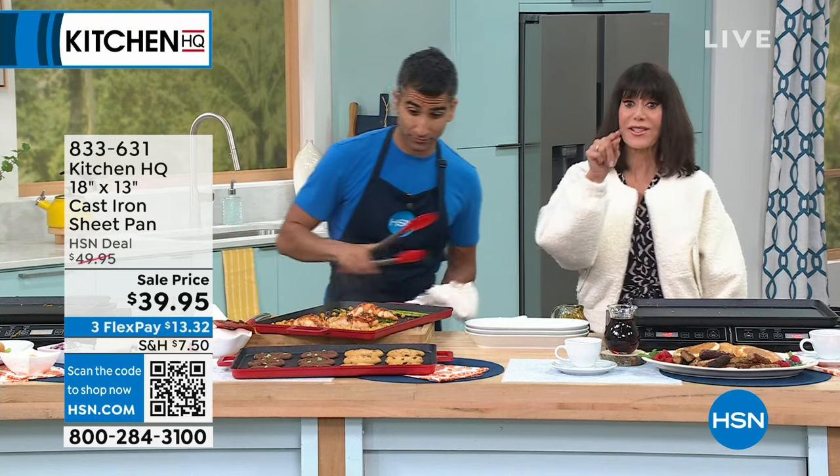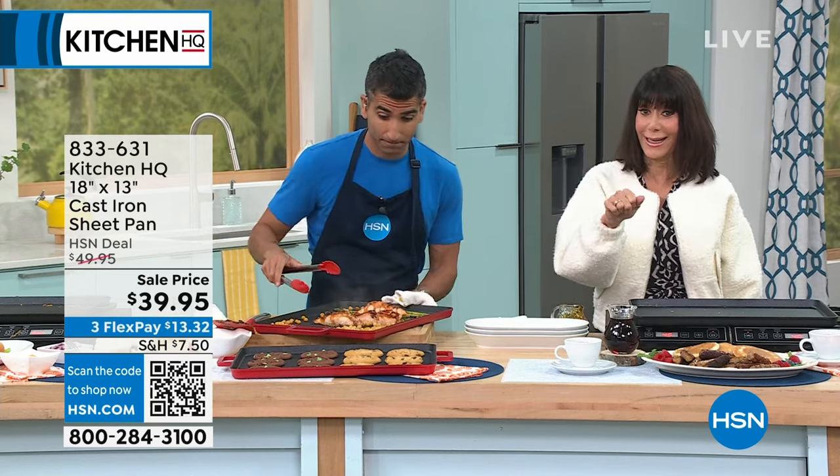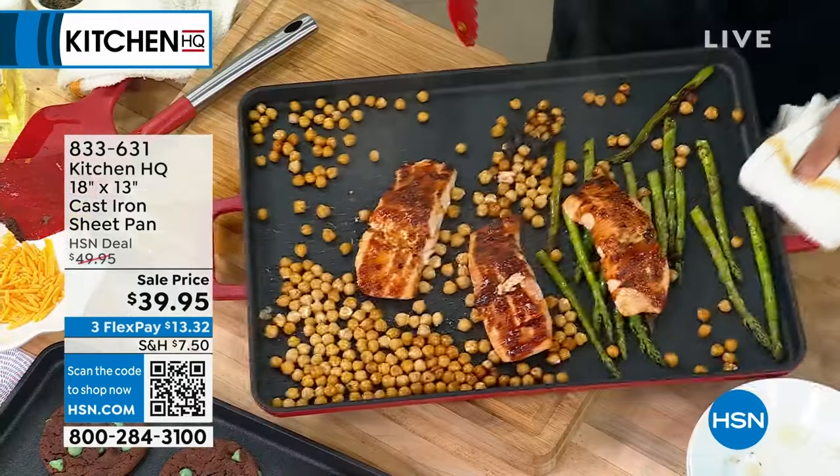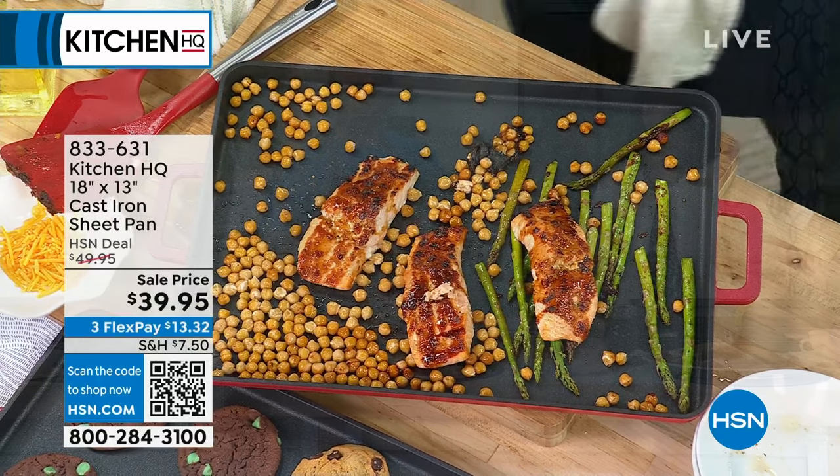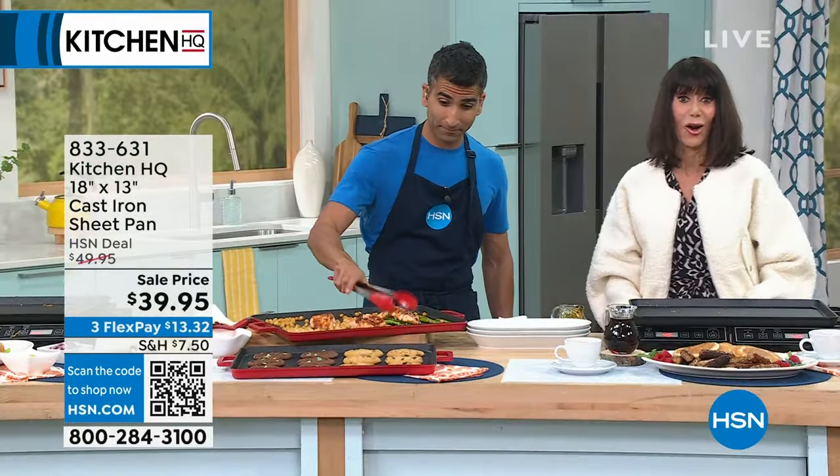It's nonstick cast iron, and that's the number up there. It's only $39.95 in red. That is it. Fewer than 1,000 left in that one now, so definitely do not miss out on that.